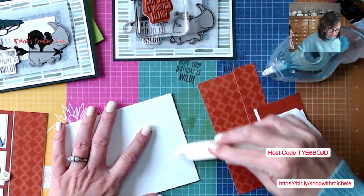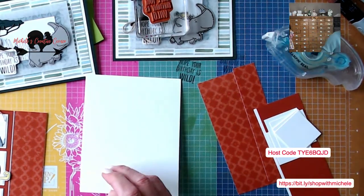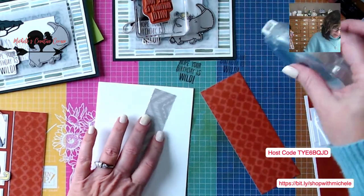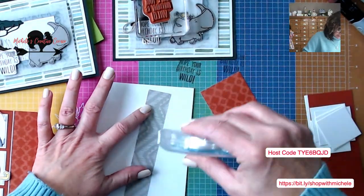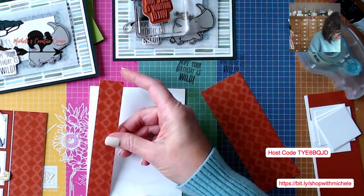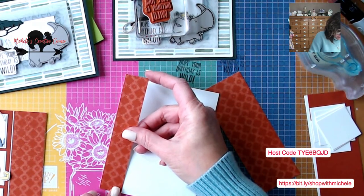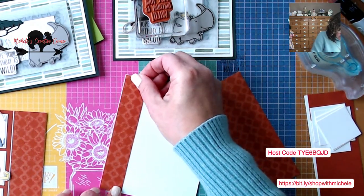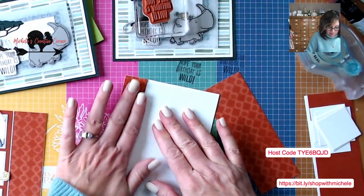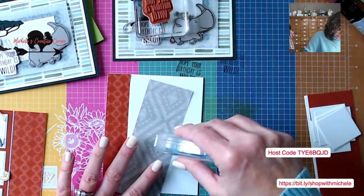So thick white makes a sturdier card base than regular basic white. And you could just cut one larger piece, but like I said, I'm in love with this paper and this, let me save it. So rather than cutting it 4 1/4 by 5 1/2, I was able to cut it 3 by 5 1/2. And get quite a bit more from my paper.